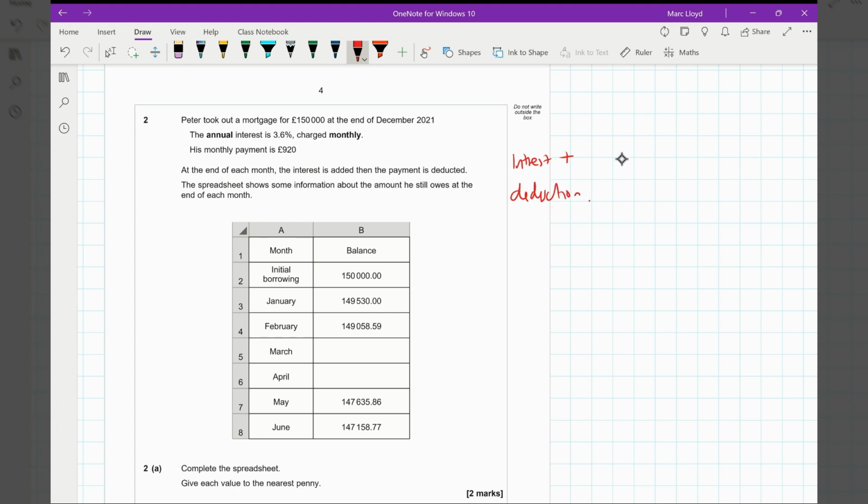Okay, so with the interest being added, that means you're going to multiply by 1.036 divided by 12. So 1.036 divided by 12 does not give me the right answer. That's actually pretty poor from me. Let me just rewrite this, because it's 0.036. 0.036 divided by 12, and then we have to add 1 onto it. So plus 1. And that gives us 1.003, and that's what we're adding on every time. That's what we're going to multiply this value by. So we're going to multiply by 1.003, and then we're going to deduct the 920.